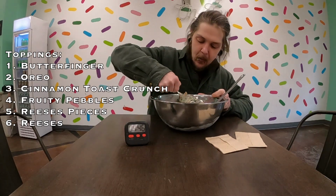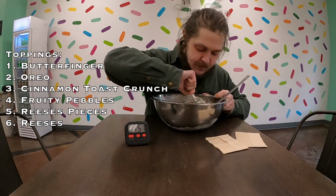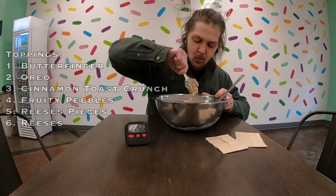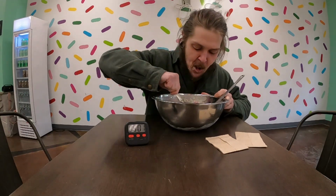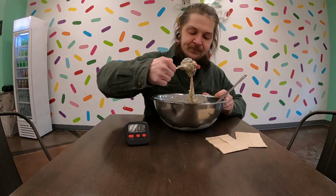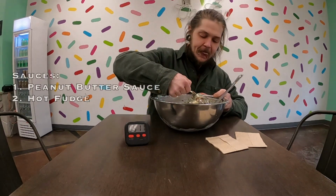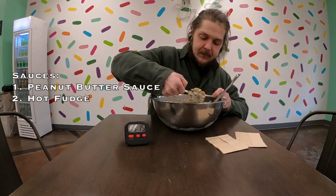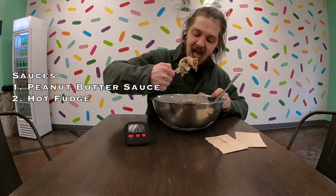and crunch. And the Butterfinger, man, the server Macy gave me extra Butterfinger because she felt bad that I didn't get enough, but then she ended up putting way more than she anticipated. And it may have slowed me down a little bit, but for having one of the best ice cream sundaes, totally worth it. Sauces, I went with peanut butter and hot fudge because peanut butter is the best. If there was more peanut butter sauce in this, I probably could have finished it faster because it was so dang good.